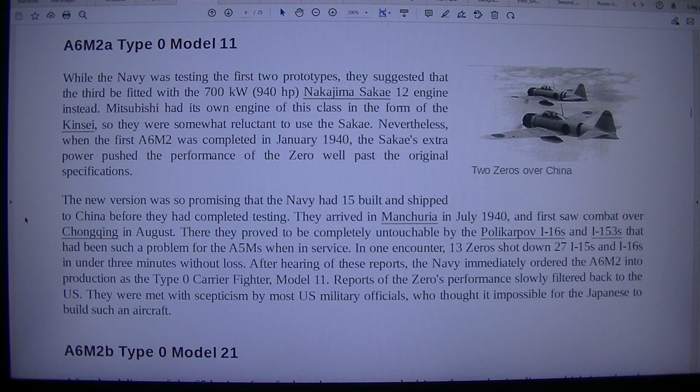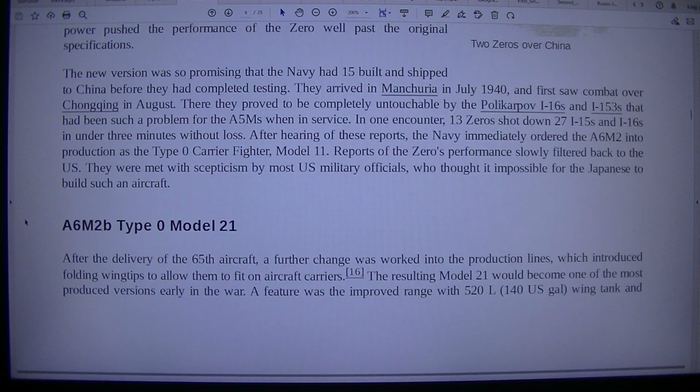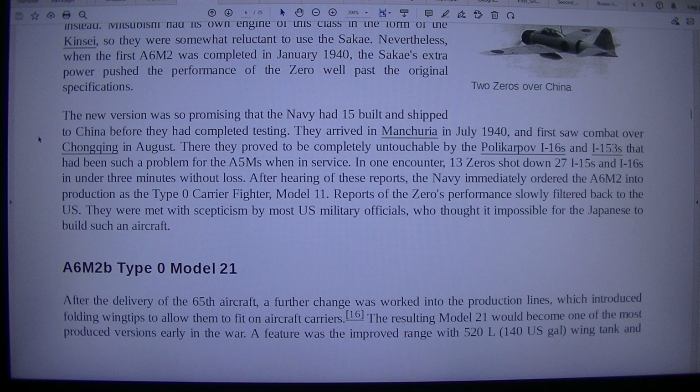The new version was so promising that the Navy had 15 built and shipped to China before they had completed testing. They arrived in Manchuria in July 1940, and first saw combat over Chongqing in August. There they proved to be completely untouchable by the Polikarpov I-16s and I-153s that had been such a problem for the A5Ms in service. In one encounter, 13 Zeros shot down 27 I-15s and I-16s in under 3 minutes without loss.